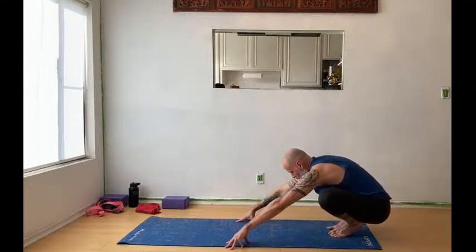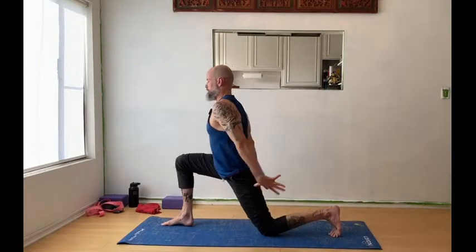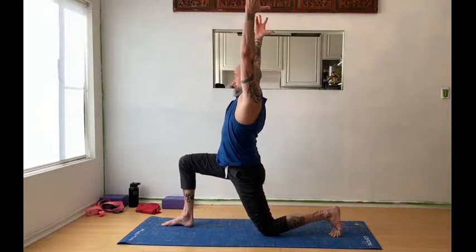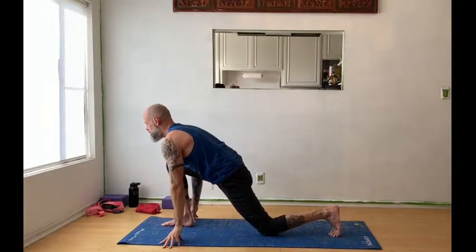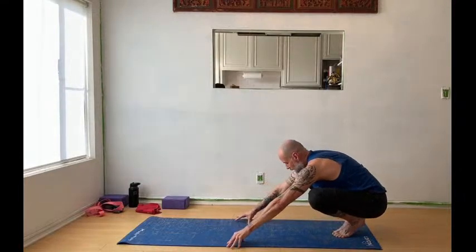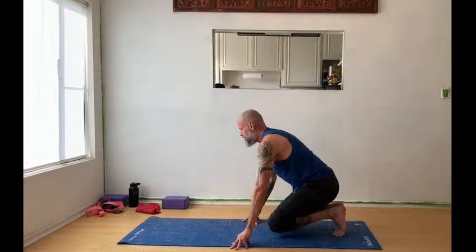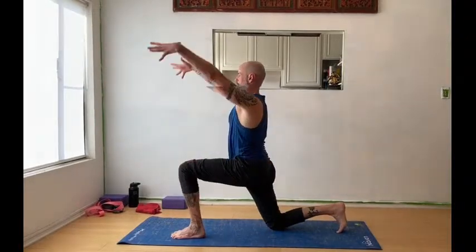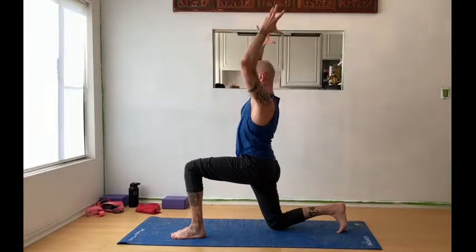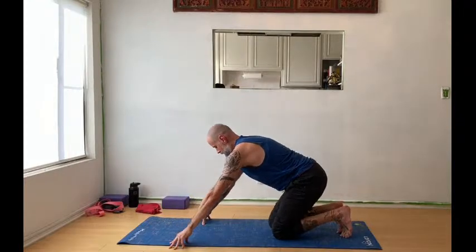First little flow. So you press back, heels towards the ground. You tap your knees to the ground. Step your right foot forward to lunge. Stretch your arms up. Lower your hands, slide that leg back, toes tucked, push your hips back. As you come forward, knees tap, left foot steps into low lunge. Hands come down, we're going to press it back and then do it again. We're going to lift up.